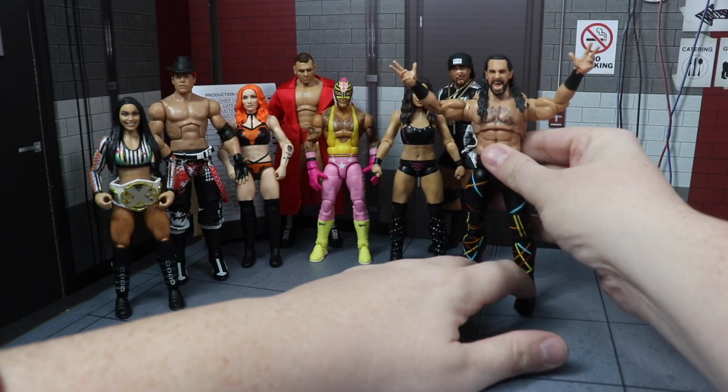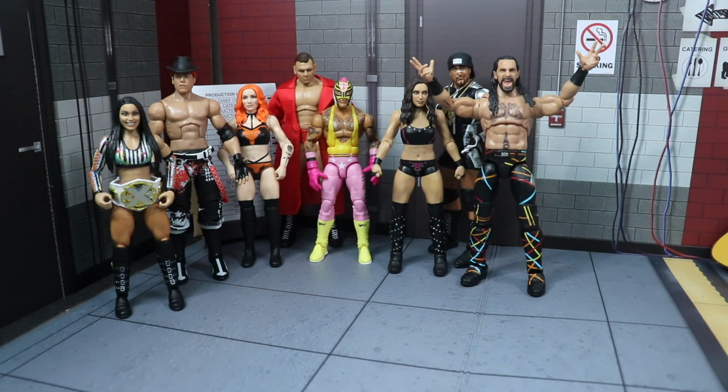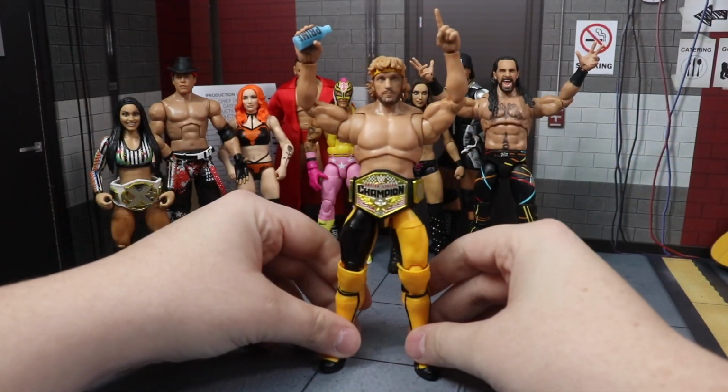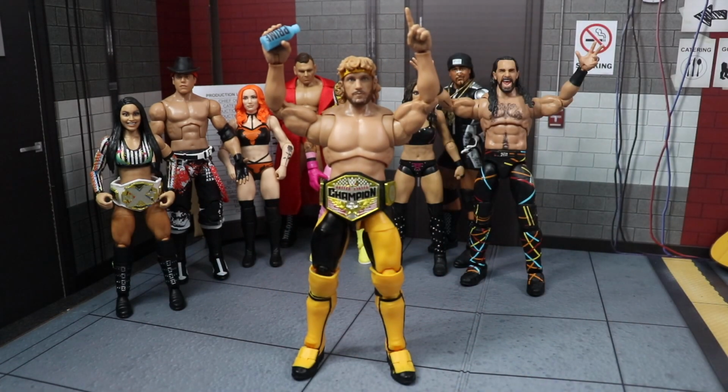Alright everybody, now it is time to start dabbling with the top 3 figures. Coming in at number 3 is our second and final Ultimate Edition of the year, and that is going to be the Mattel Creations exclusive Logan Paul. Obviously, I think this head scan matches him better than any of the other ones. I hated the other head scans.